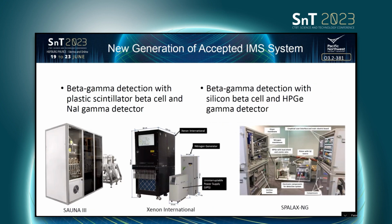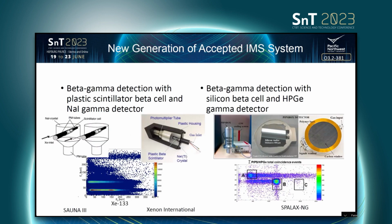If we start to look at some of the new generation of the accepted IMS systems, there's either still beta-gamma detection with sodium iodide and plastic scintillators for the gamma and beta respectively, or there's also now beta-gamma detection with a silicon beta cell and high-purity germanium gamma detector. On the bottom here, you can see the 3 different systems of the SAUNA 3 and Z International, which are using the plastic scintillator and sodium iodide. And then on the right-hand side, the SPALAX NG, looking at the PIPS box, which is a silicon beta cell, and high-purity germanium detector. So if we go to the next slide, I'll dive into what type of signals we see from these detectors in a little more detail.